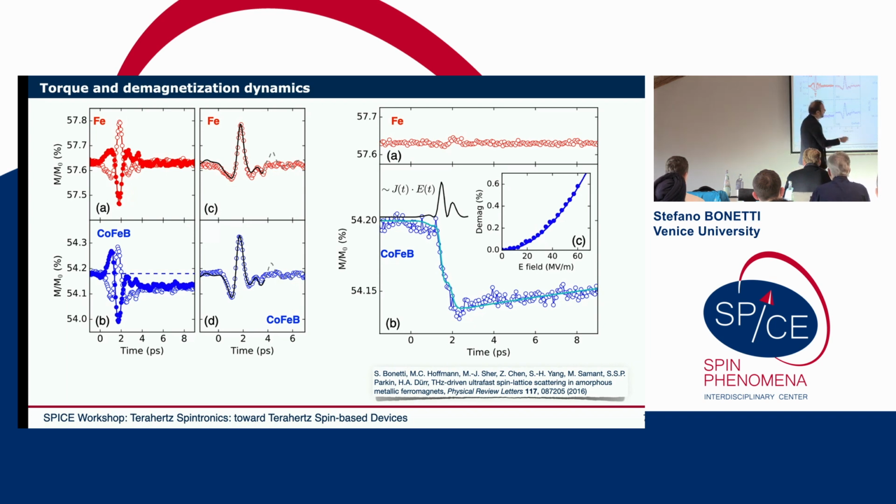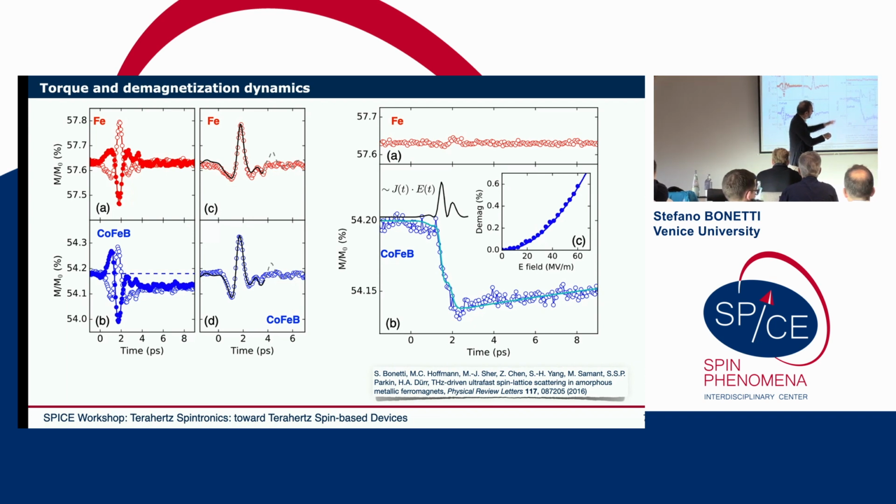You can actually, if you take the shape of the square of the Terahertz field and integrate, this curve was very noisy. We had much better data after that. You basically follow the shape of the Terahertz field during the demagnetization. And the steps can be as fast as 30, 40 femtosecond, and you actually see them. So that was the first evidence that we could actually demagnetize.